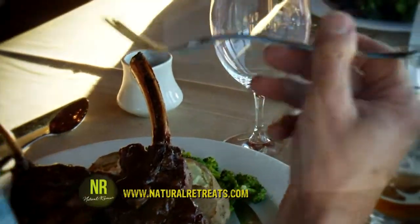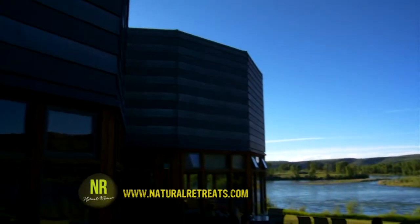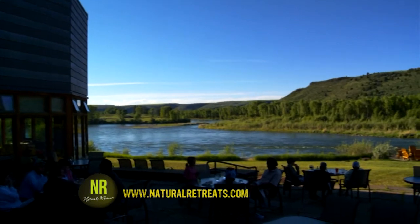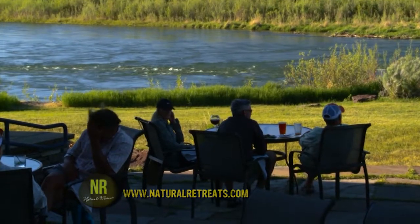After dinner and well into the evening, guests gather on the patio to relive the day's best fish stories and make new friends, while continuing to bask in the beauty along the banks of the Snake River.